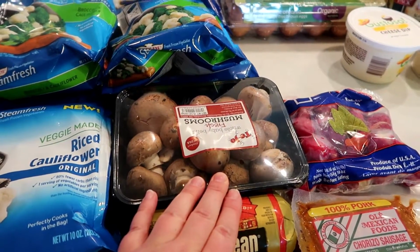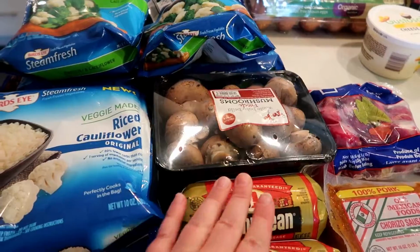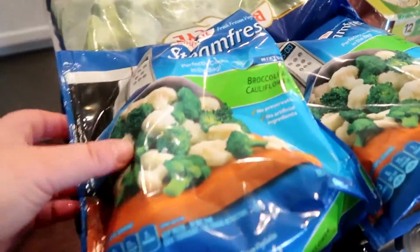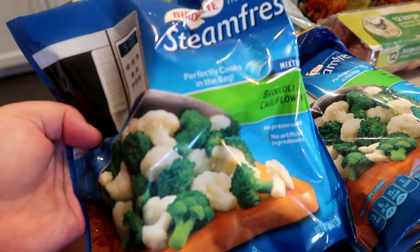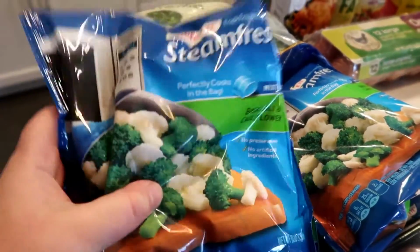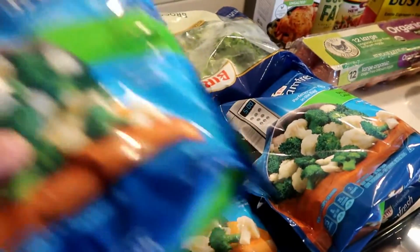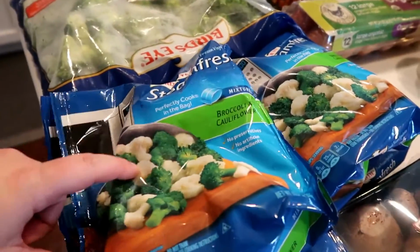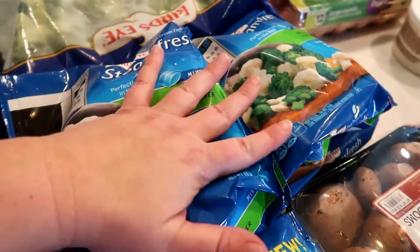Mushrooms, I can't even remember what those are for. Oh, for my sheet pan chicken meal. I got 2 things of rice cauliflower. I got 4 things of these Steam Fresh. I find the best prices at Walmart. These are less than $2 each. And some of my kids like broccoli and some of my kids like cauliflower, so this is a perfect frozen veggie for us. So I got 4 of these.